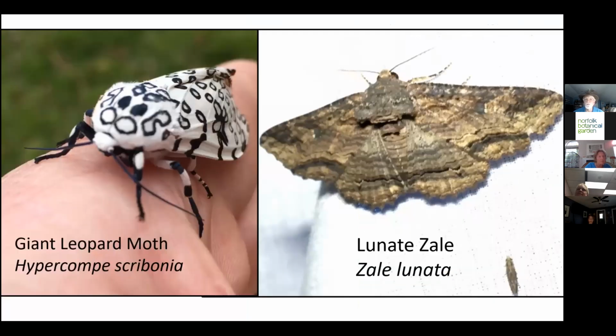Giant leopard moth, some of you may have been lucky to see some of those. Again, a caterpillar similar to the woolly bear. If you ever find one that's mostly black with these red rings in between, that's what you're finding, that giant leopard moth.